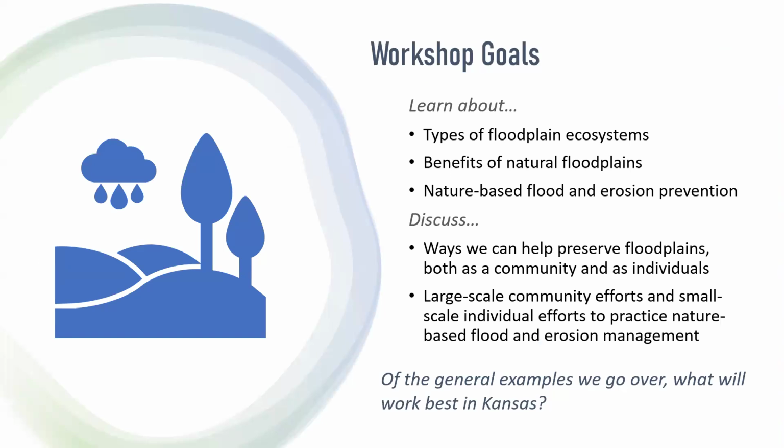Some of the goals of this workshop are to learn about types of floodplain ecosystems, the different varieties. We have both forests and prairies here in Kansas. Generally it's mostly prairie, but there is some variation. Another goal is to learn about natural floodplains and the benefits that they have, and nature-based flood and erosion prevention. I'd like to discuss ways that we can help preserve floodplains, both as a community and on an individual scale, both large-scale community efforts and smaller-scale individual efforts to practice nature-based flood and erosion management. Of the general examples we go over, I'd like to consider and potentially discuss what will work best in Kansas, and in various parts of Kansas, because this state has quite a lot of variety in the types of biomes it has: mostly prairie, but we've got tall grass, short grass, and even some oak hickory forest up northeast.